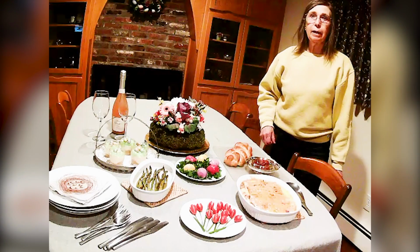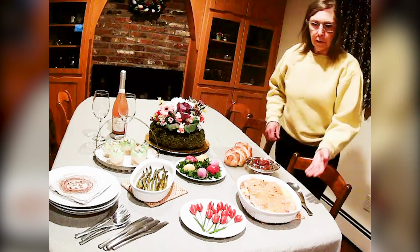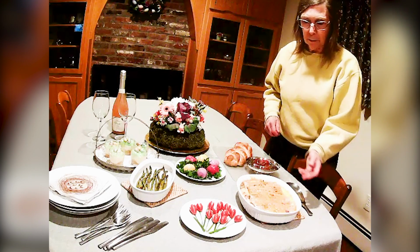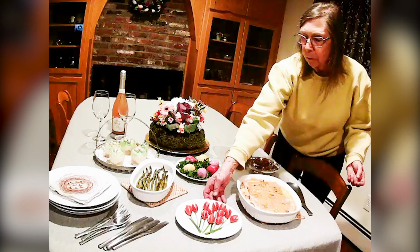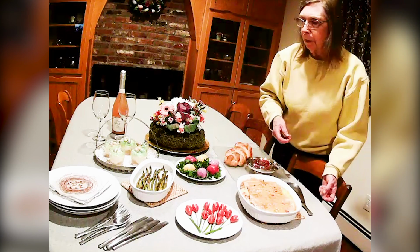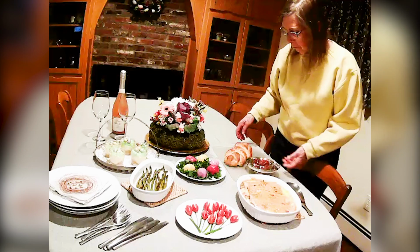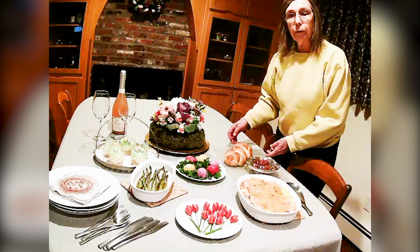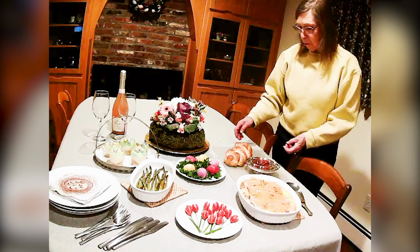Thank you for joining me today for Easter brunch. We're all set up on the table, and this is our Easter enchilada casserole with ham and cheese, our little cherry tomatoes or grape tomatoes with cheese filling. I did cook some asparagus to go with the meal, and also a loaf of Armenian Christmas bread, or Easter bread. I think probably they cook it for Christmas too.